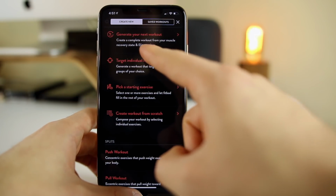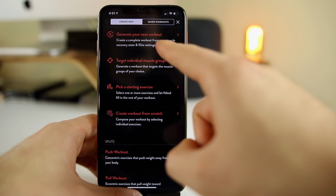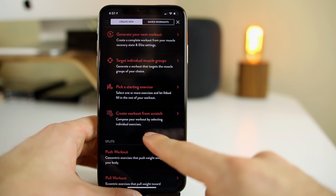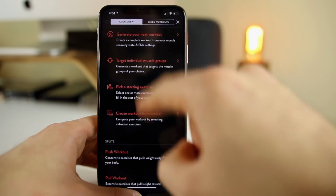So it says you can generate your next workout, create a complete workout from your muscle recovery state in Elite settings. So it'll automatically do that right there. You can target individual muscle groups. You can pick a starting exercise and you can create a workout from scratch. So it's really cool that you can do all these. You also have saved workouts right here if you want to save some.